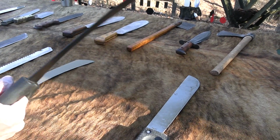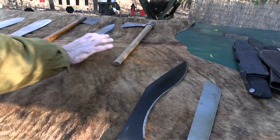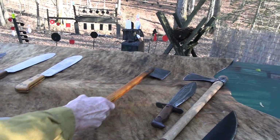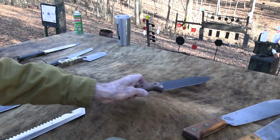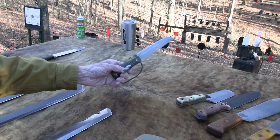Okay, this one's a little long. I'm going to eliminate it. This is the Chinese made one. I'm going to eliminate. All these wouldn't be my first choice. I like that tobacco knife a lot. Of course, those are kind of heavy for what I do most of the time. So is that one. So is that one. A little heavy for what I do most of the time.